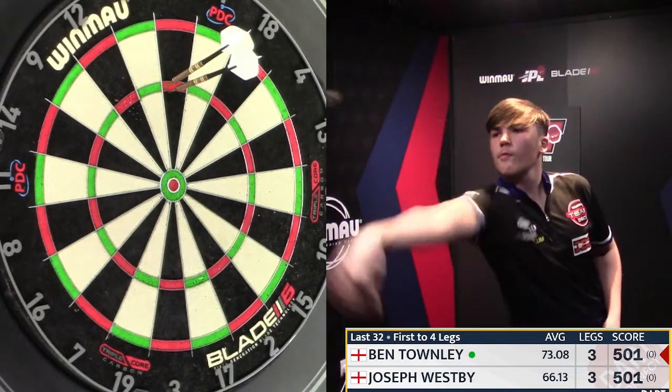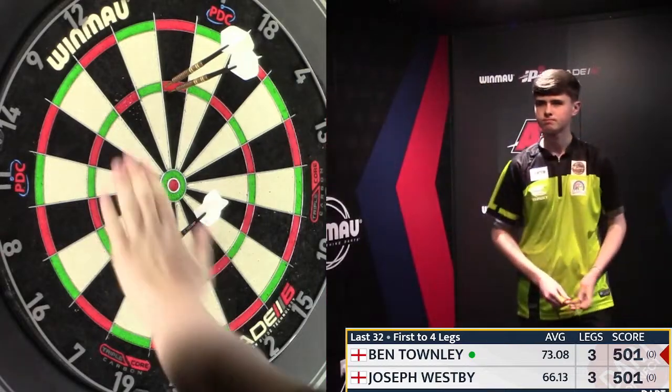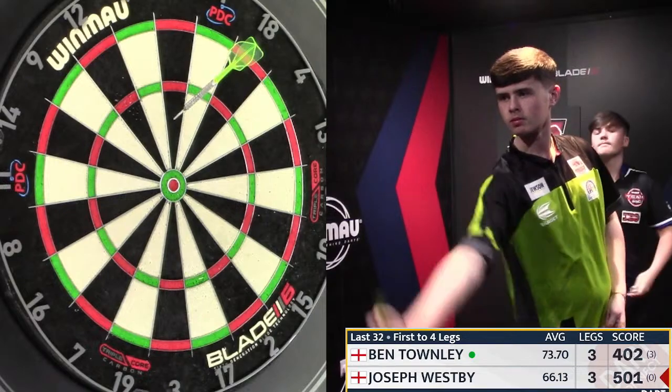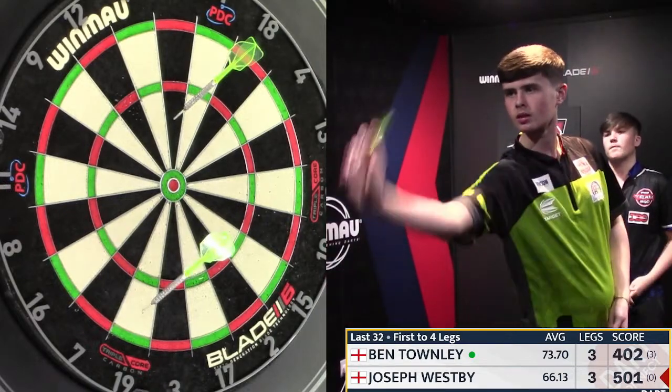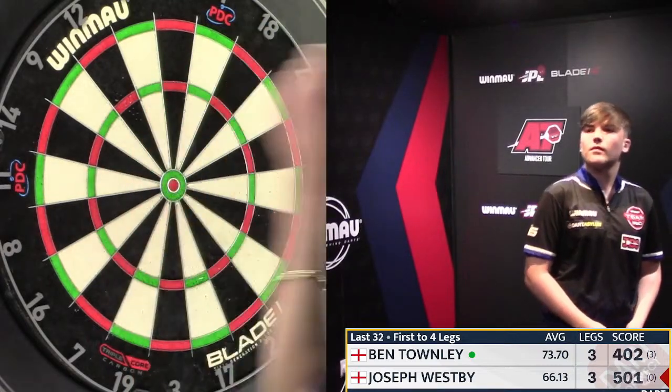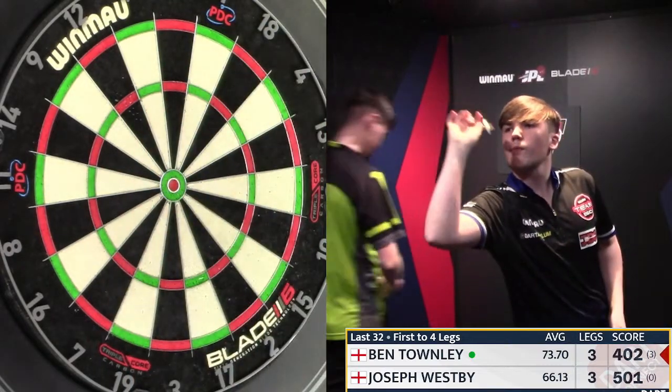It poses the big question: would you rather have the darts in the deciding leg, or would you rather be 3-0 down and come back to 3-all and be against the throw? It's a big debate to be had. We're about to find out our winner momentarily.